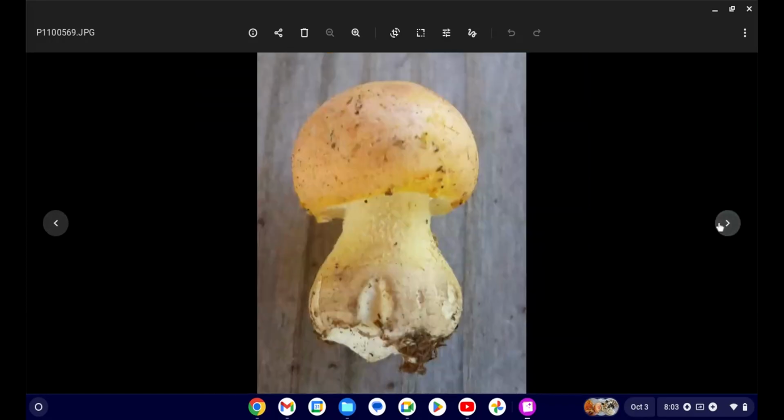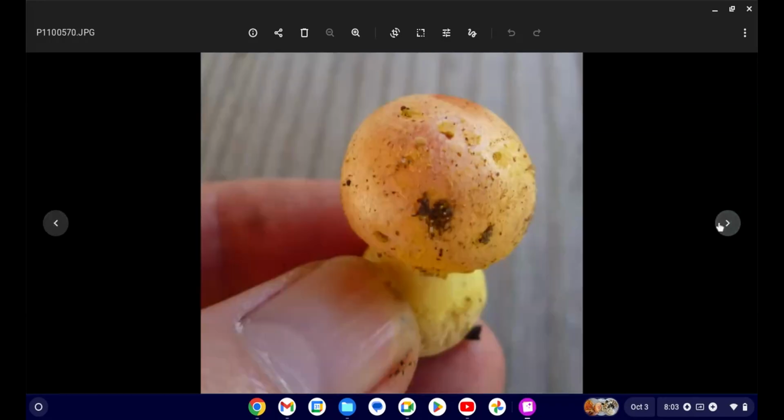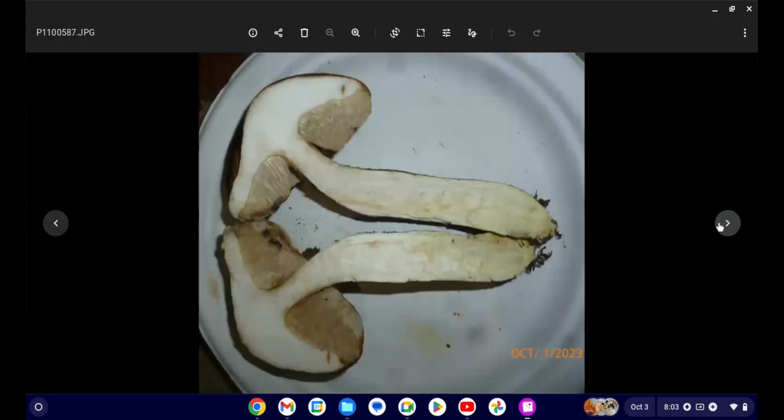Very nice little mushroom. Not a huge species, I think. These are on the smaller side for sure. So austrowelsii, I think, is the name.